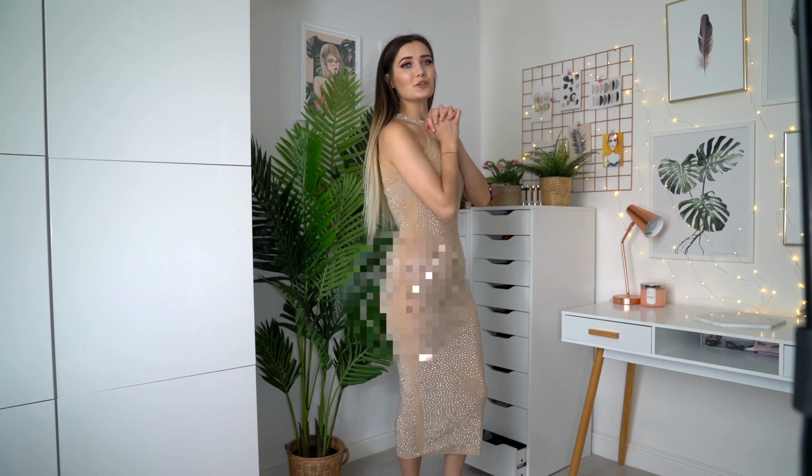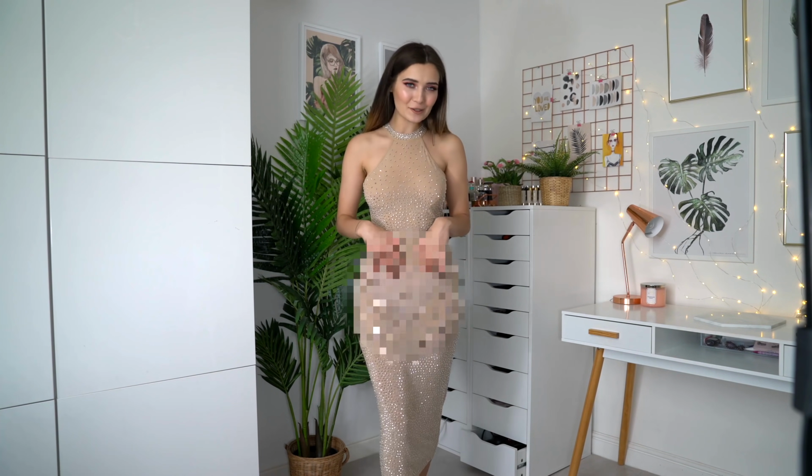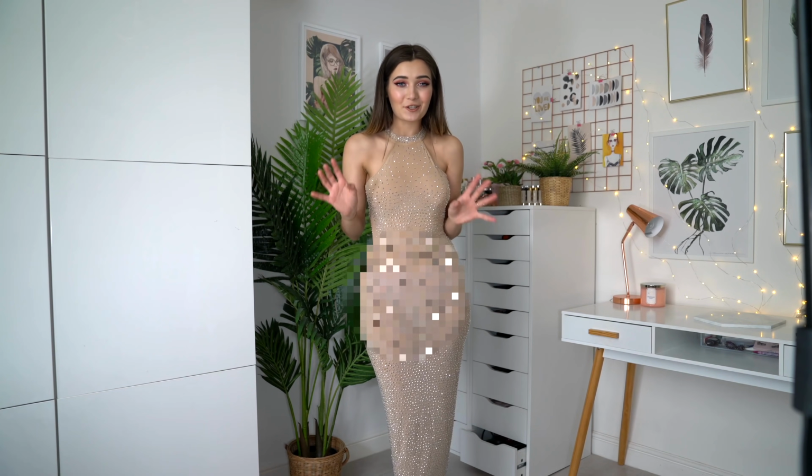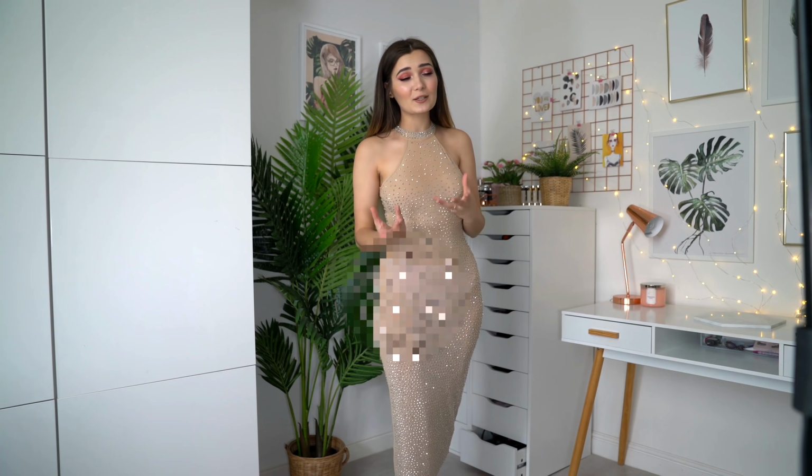I've got to say I do like this dress, but I just think it is a tiny bit sheer for me still, even though it's not as sheer as I thought it would be. This kind of reminds me of an ice skater outfit, like the nude toned ones with lots of sequins and gems. This is a really pretty dress, but now that I've got it on, I don't actually think that it's prom appropriate just because it is quite see-through.